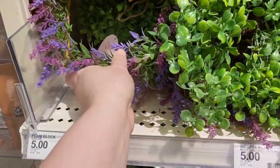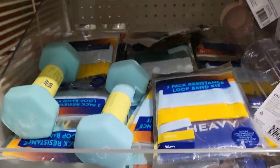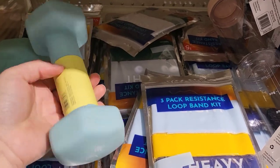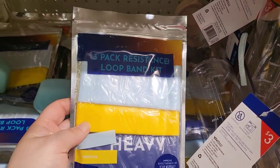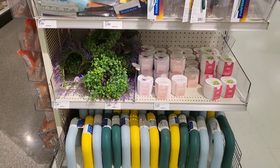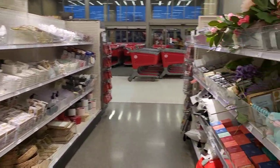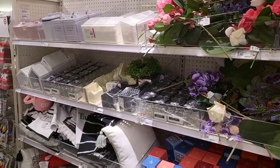And then it looks like we have some little wreaths that are hearts. Those are cute. And these are $5. And then here's some more weights. And I believe this is probably $5 too. And then here's some loop band kits for $5. All right, so here's this section one more time. Moving on to over here. Let's show you a quick overview real quick.